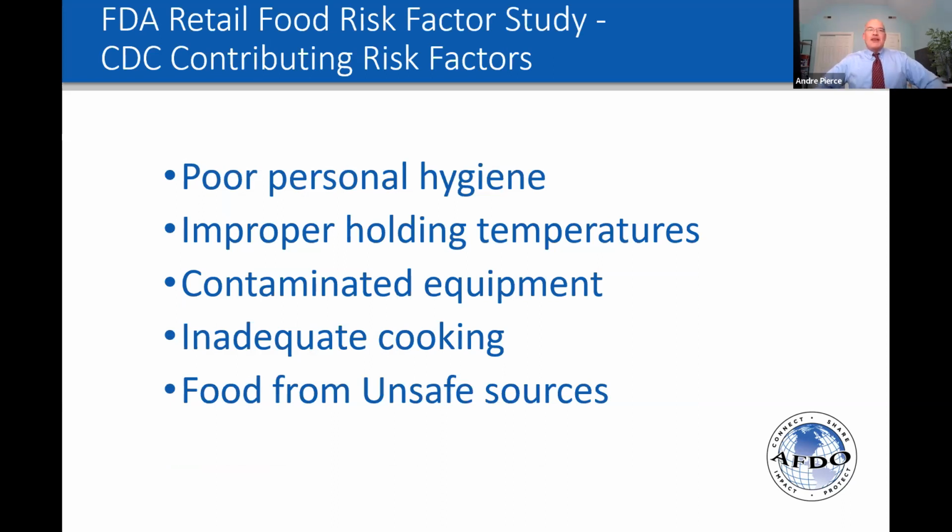So I can't really do a risk factor discussion here without bringing up the CDC contributing risk factors. Here they are. I'm not going to read them word for word, but hygiene, holding temperatures, contamination, contaminated equipment, inadequate cooking, and food from unsafe sources. As I was writing this down, I've always thought this: if you have a new person who comes to your staff and you take that person out with a risk factor study instrument, just as a training tool for a day or two, and you do a couple of these, think about how that can change the culture, change the experience that person has when they come in.